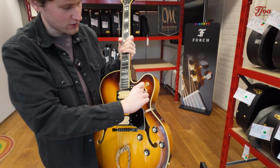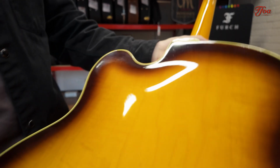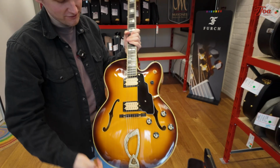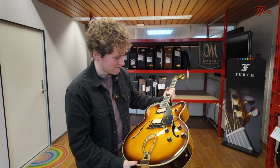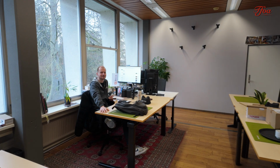We've got an extra knob. Don't know what this does. Nice. Beautifully built. Some spalting on the back. Maybe if I was to buy this, I would buy some humbucker covers. Maybe we can do another poll. Humbuckers with or without covers?